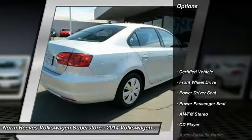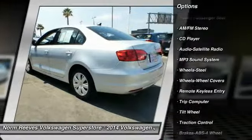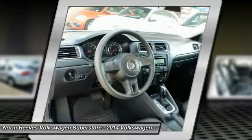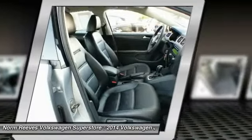Traction control, power passenger seat, anti-lock braking system, air conditioning, power steering, cruise control, rear defrost, FWD, AM/FM stereo radio, CD player. Take this vehicle for a spin and see why so many shoppers are now proud owners.